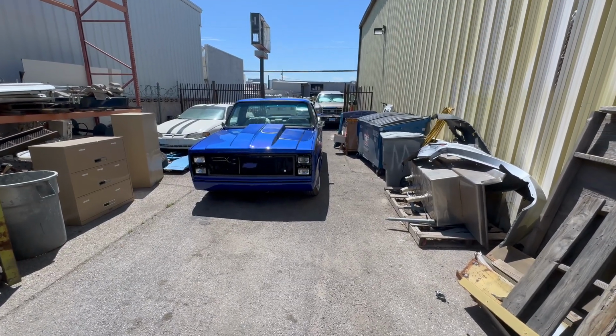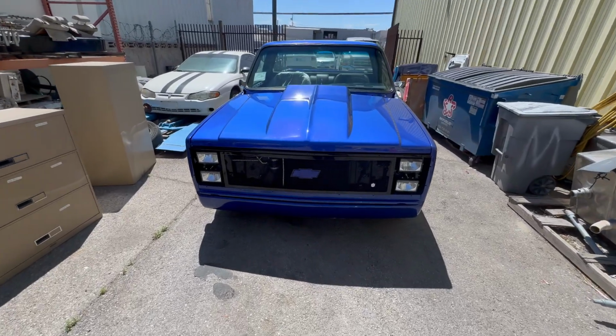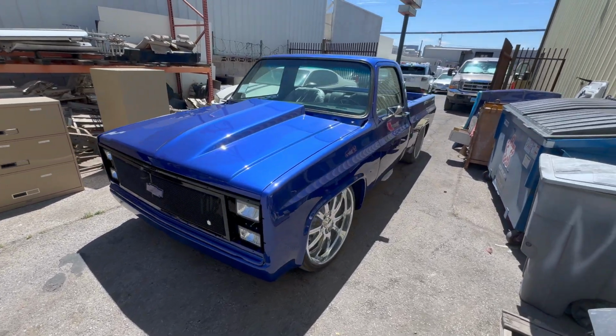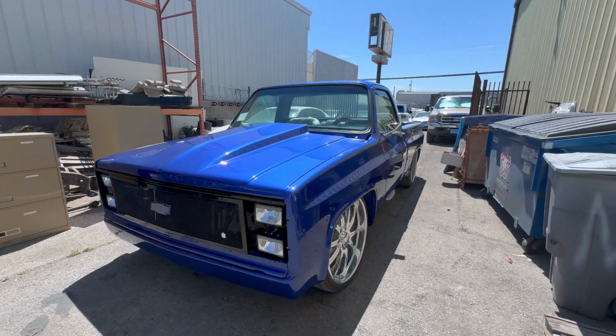I am literally sweating from my forehead all the way to my pants. It is hot in there, but it's worth it. It is definitely worth it.